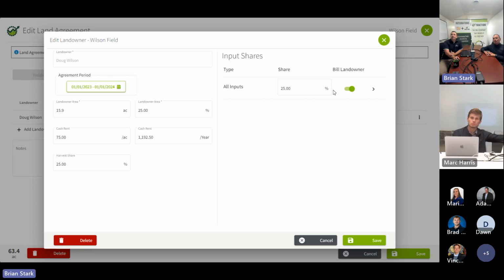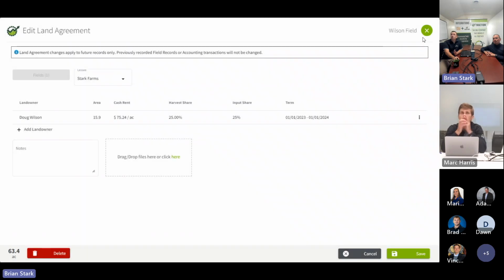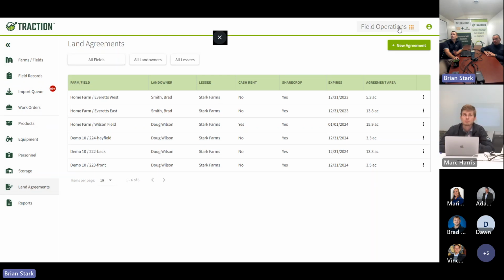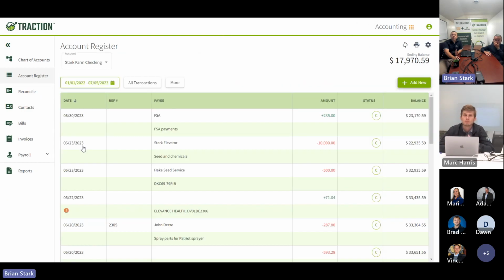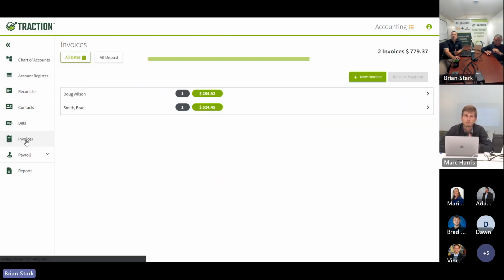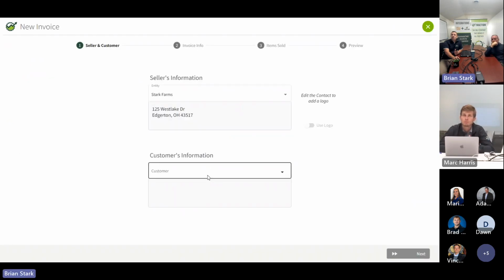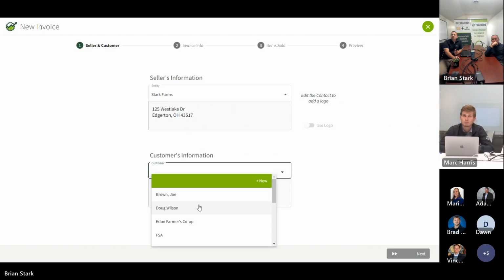And you can create however you want to do it, slice and dice it the way you want. But where I'm getting at with this tool here to set up land agreements, execute your Climate FieldView field records, all that can kick into the invoicing tool for you. From start to finish, you can go right to the accounting. And this is probably one of my favorite parts of the software, is from right here, you can do a new invoice. And we'll just pick out Doug Wilson here.